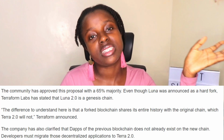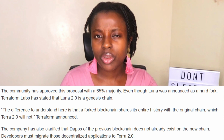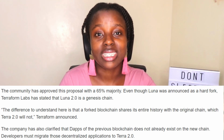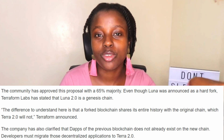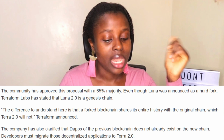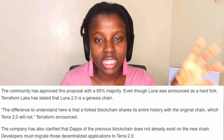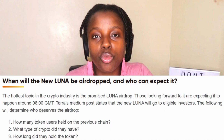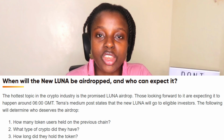Many dApps that were built on the Terra ecosystem, now known as Terra Classic, have been requested to move their systems into the new one. I was even watching a video on how some of those dApps have just decided to build their own blockchains. Guys, can you imagine being so frustrated you're like, I don't need you, I will just build my own blockchain? But major protocols have decided to move into the new chain. What Terra has said is they're going to airdrop the new Luna coin to the Luna Classic holders.